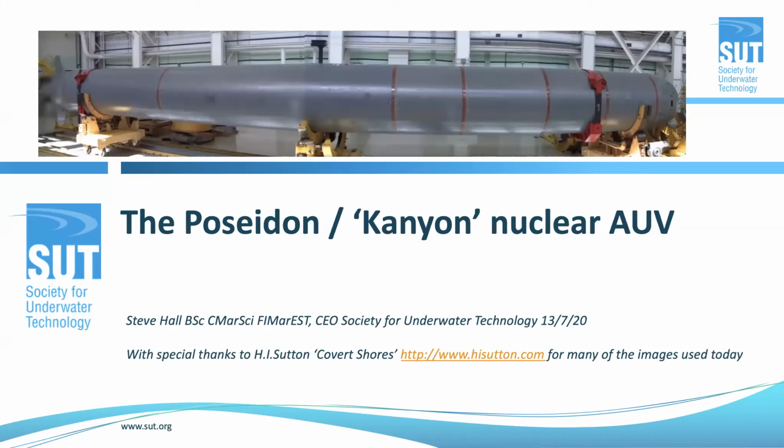There have been some artist impressions doing the rounds that depict it in a sort of bulbous, highly streamlined hull form, possibly even supercavitating, but that doesn't really match what we know about the submarines that have been developed to carry it. So as I said before, for those who've just joined, particular thanks to H.I. Sutton for some of his images in this presentation. And I see he's in the audience as well, if anyone wants to ask him any questions later on.